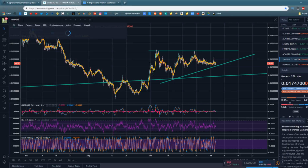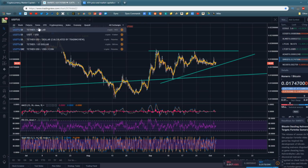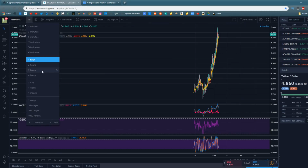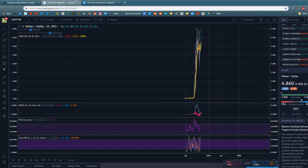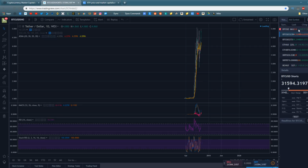Let's go ahead and do some technical analysis on Tether, shall we? US dollar Tether over US dollar Tether. Let's see. How are you doing today? Okay, well, it's not doing very good. That's your technical analysis for US dollar Tether over US dollar Tether.